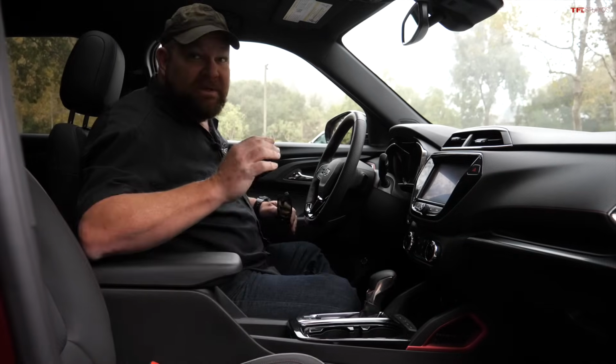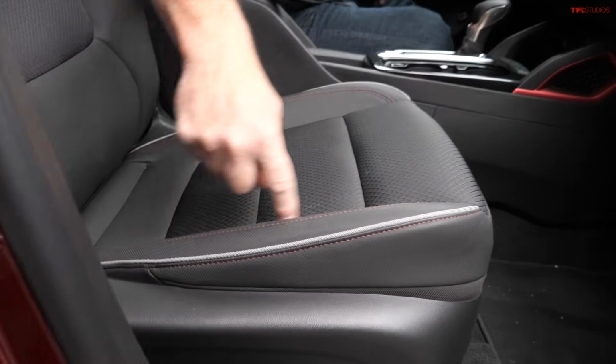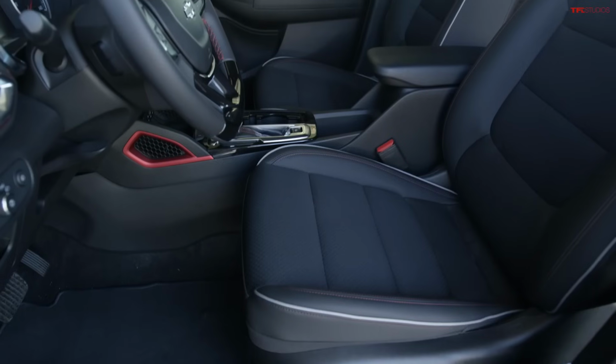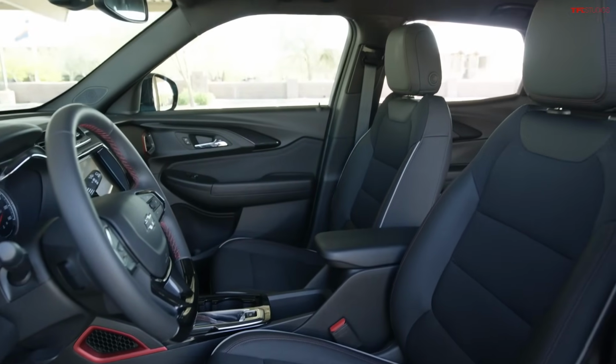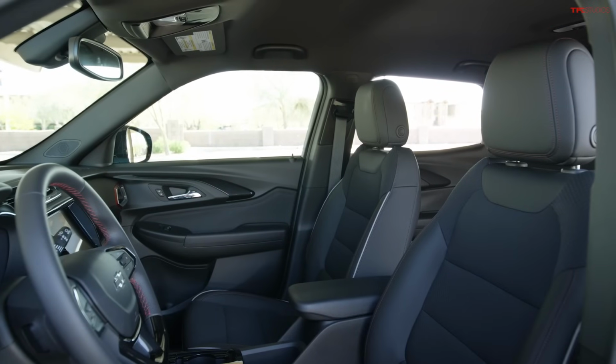So let's talk about the seat comfort. It actually is pretty comfortable. I like the fact, now this is a little bit longer and wider than other small crossovers that I've been in, which really works well with my large American ass. Very good stuff. Now, we're going to sit behind me and see if I fit.